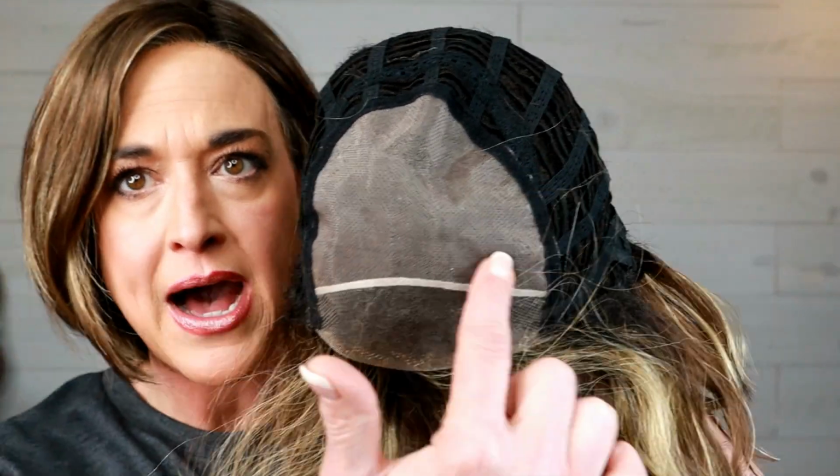And if not, then you don't have any work to do. These both have the same exact cap construction. So I'm just going to grab Merritt here and show you it. So we have a full mono top. That means that you can part this anywhere up here. You can part it anywhere.